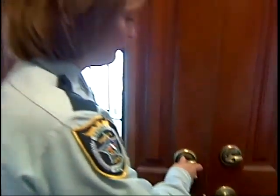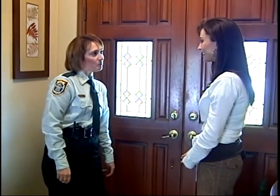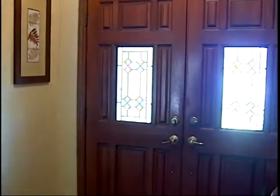All right, so that takes care of our front door assessment. Where shall we go next? Well, let's go over to the sliding glass door, since that is one of the most common doors in the home. All right, you lead, I'll follow. All right, so here we are at the sliding glass door, another access point, I guess, for a home. What are you looking for here?